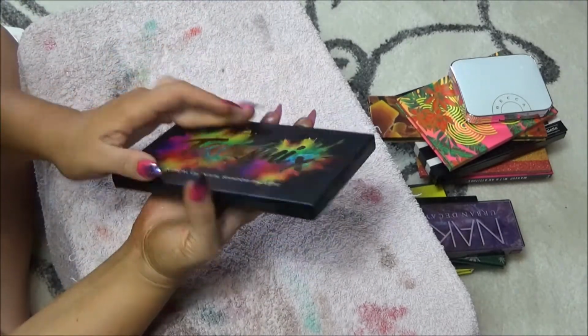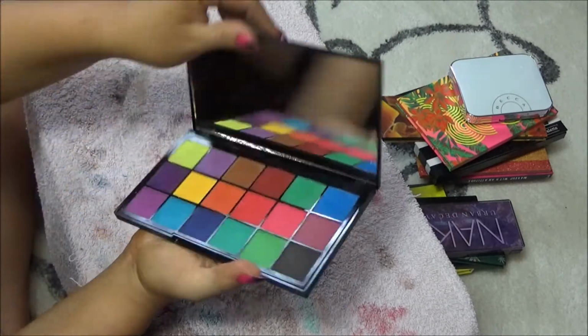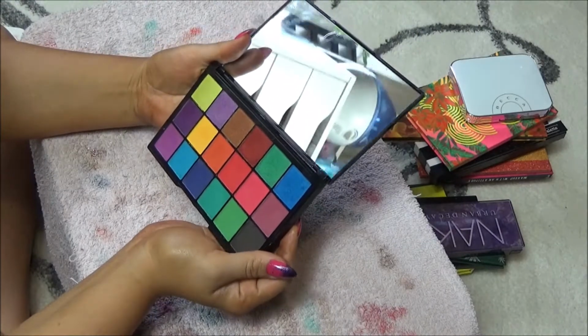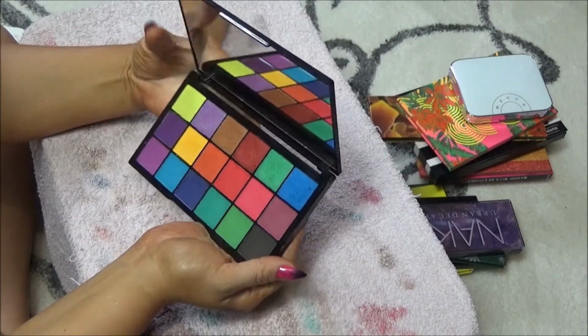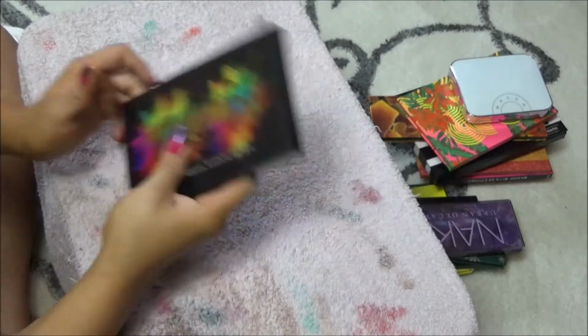Makeup Revolution and Tammy. I don't love these mattes. The shimmers are nice, but the mattes are hard. I think I'm going to keep this for now.